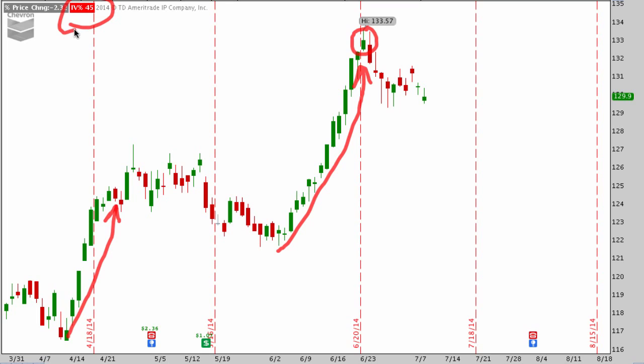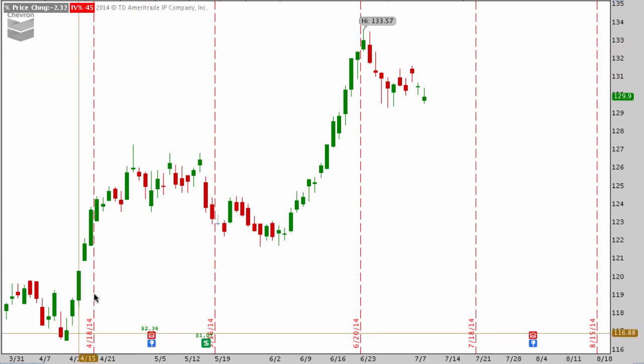Implied volatility still remains low, so that didn't really help us. It was more of a directional move in the stock, but it gave us a real good opportunity to take some profit off the table again before expiration.